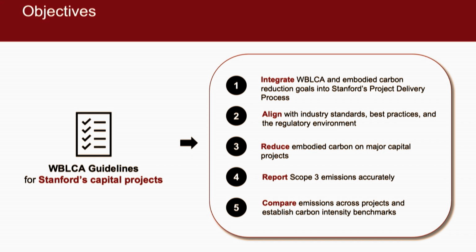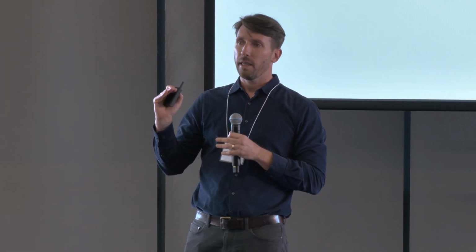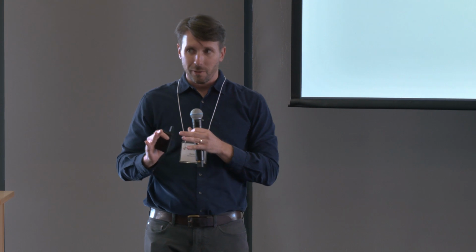The percent reduction strategy, saying, okay, here's our baseline, reduce 20%, it's not the best framework for doing this. We want to be able to look at carbon intensities for different building types and set goals around that. So if it's a new lab building, it should have X amount of carbon per square foot. If it's a new office building, it's Y carbon per square foot. We can't do that quite yet. The industry's not quite there. There's not quite enough data and benchmarks to be able to set those kinds of goals, but we think we'll get there soon. And so by having these guidelines, we'll be able to compare projects apples to apples across our entire portfolio and set smarter benchmarks.